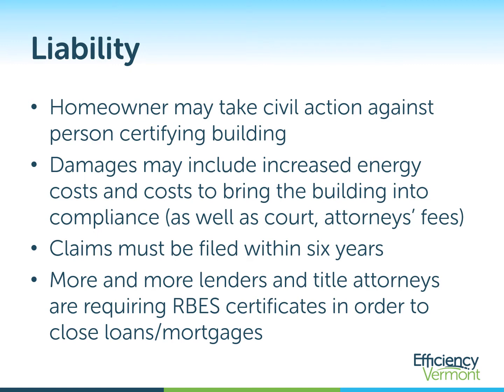So if there are portions of the building that are deemed to be non-compliant with the code, the homeowner can seek damages, including for the increased energy costs and costs to bring the building up to compliance of the standard that was effective at the time the building was built. This can also cover court and attorney's fees, legal fees to that liability. Claims must be filed within 6 years of completion of the project by the owner.